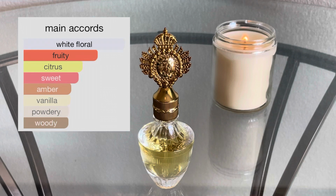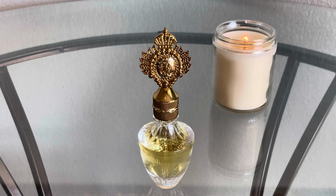Its main accords are white floral, fruity, citrus, sweet, amber, vanilla, powdery, and woody. So after reading the main accords, I have to disagree with some of them. I don't get really anything woody in this, and the vanilla, if it's in there, it's very subtle. I really don't get a whole lot of vanilla.